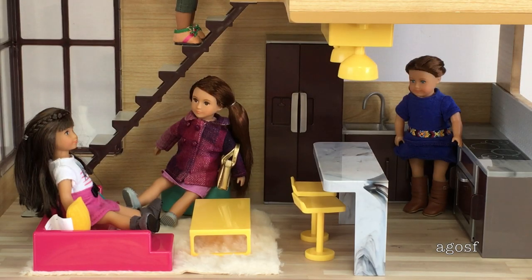On the first floor, we have the lounge set, and Matilda, Grace, and Laurie are having a lovely chat together. It suits the dolls really nicely, and you can see that they fit nicely as well. Next in the kitchen is Sage. She's cooking up some food for them, and what I love about the kitchen is that most of the cupboards do open and close, and there are so many small compartments.